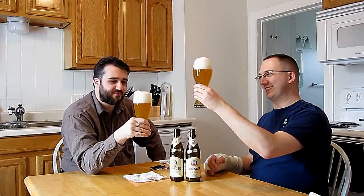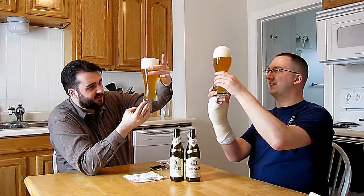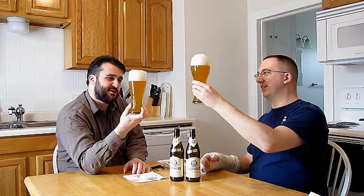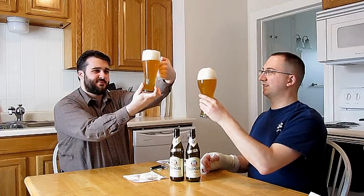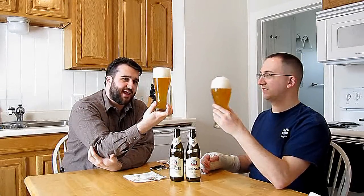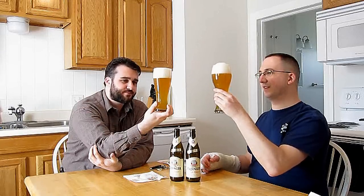How'd you describe the color? Color's good. It's kind of hard to see through. It's translucent. It's a bright yellow. And you do definitely see through it. It's a little bit less cloudy than some others. Yeah, not as much sediment either.